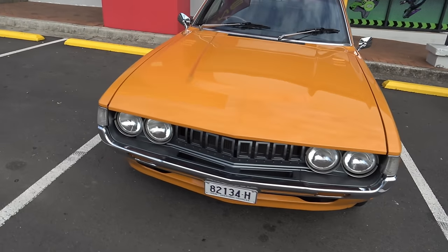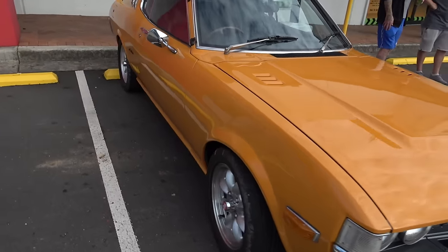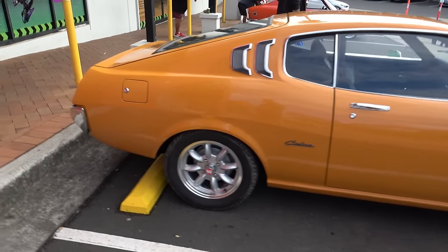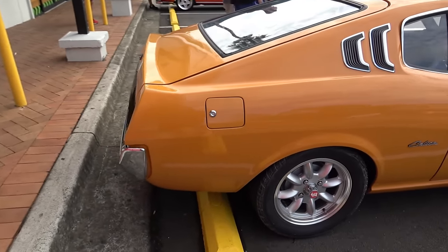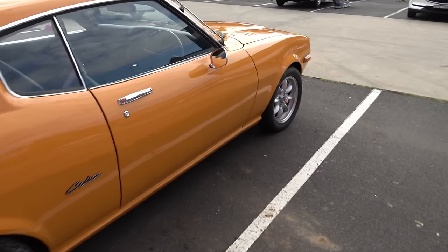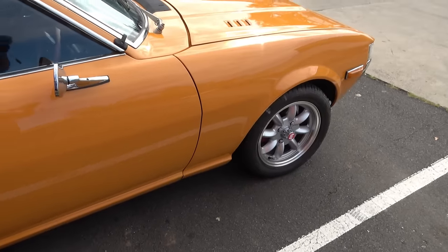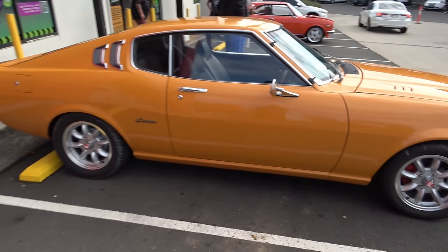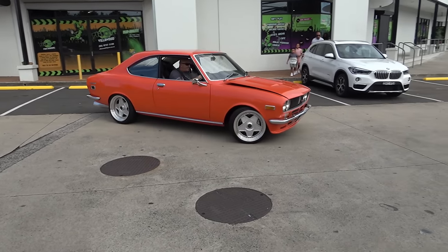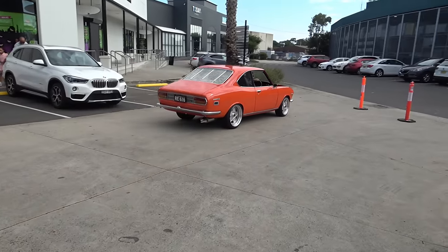Yes sirree, we saw this roll in a bit earlier, so I thought I'll do a walk around, get a bit of a look at it while we get the chance. Very nice. Love the shape of these. Sweet stuff. Yes, sir. There goes the beastie RX2, or the Mazda 616.